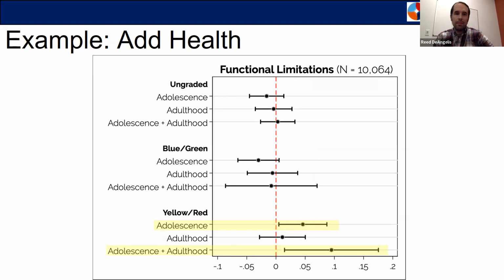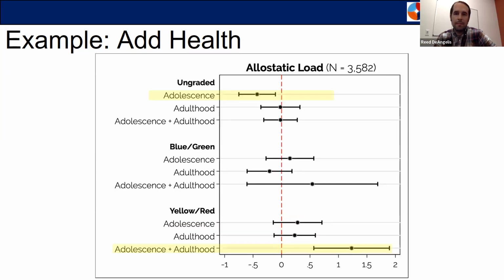Now we're looking at the probability of respondents reporting any functional or mobility limitations at wave 5. In this case, respondents who live in the yellow or redlined areas in adolescence, or again, across adolescence to adulthood, also tend to report higher probabilities of having a mobility limitation as an adult. This appears to be on a magnitude of about 5 to 10% higher probability. Go to the next slide.